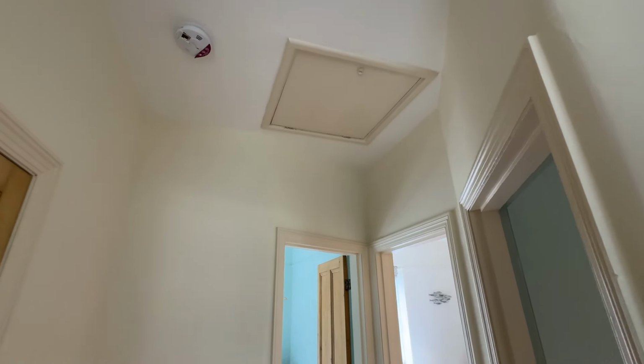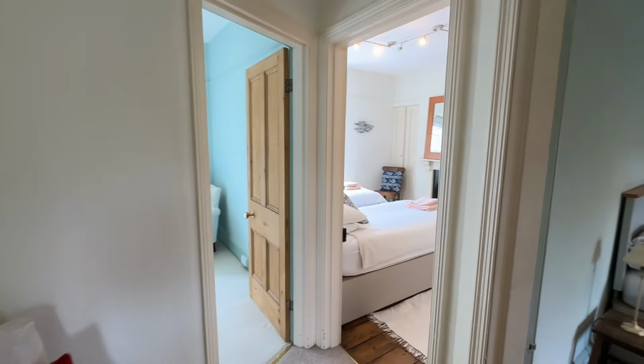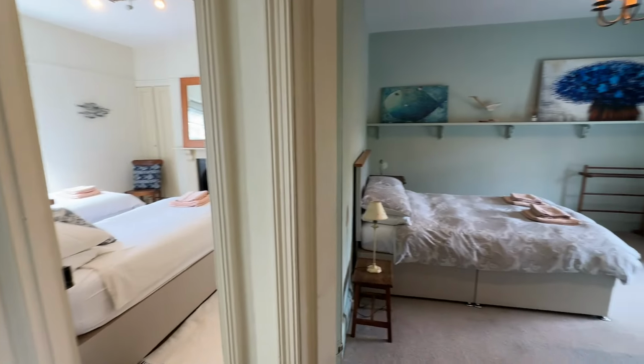Loft hatch here for the main roof space, and actually there was a loft hatch to the secondary rear roof space down on the floor below as well.